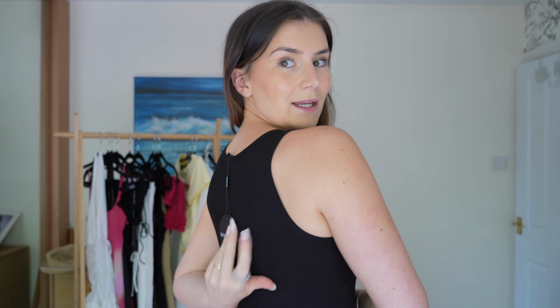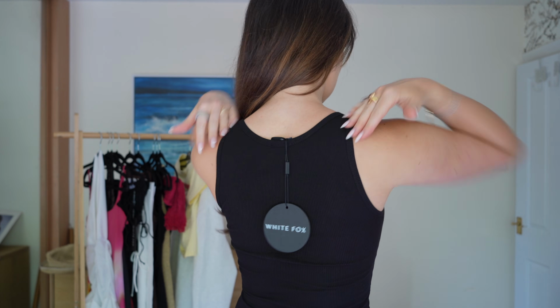In terms of the back, it's not a racer back, it's just a standard tank top back. Nothing to write home about again. Personally, I feel like you can get a way better tank top in terms of comfortability, in terms of fabric blend and all that good stuff from even Marks and Spencer's, guys. If you're in the UK, you can get stuff from there. The Aritzia ones are a lot nicer than this.